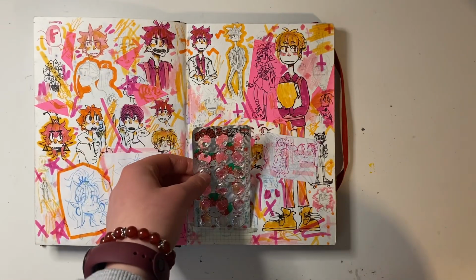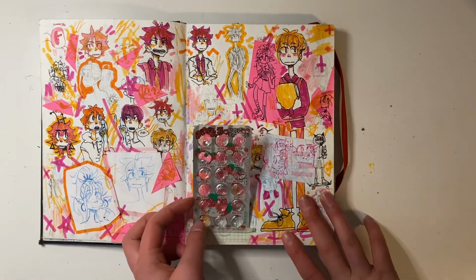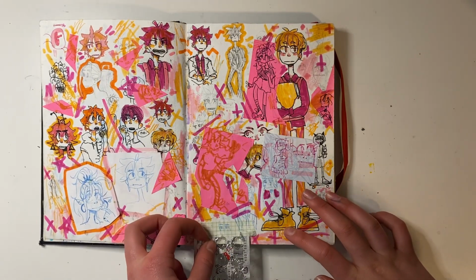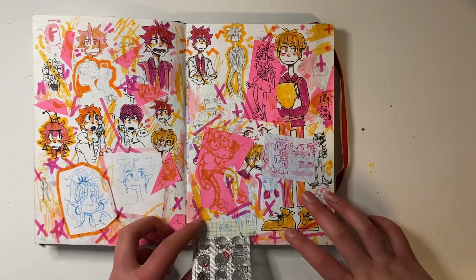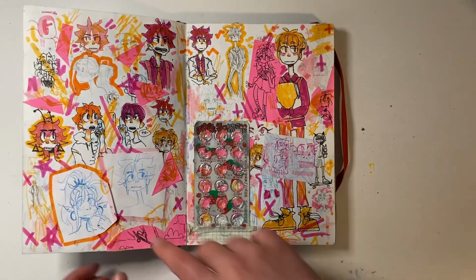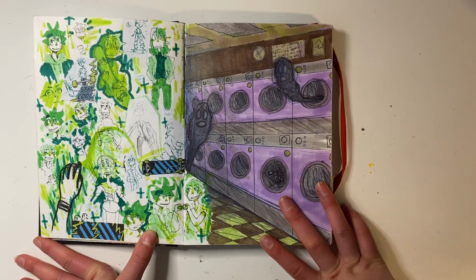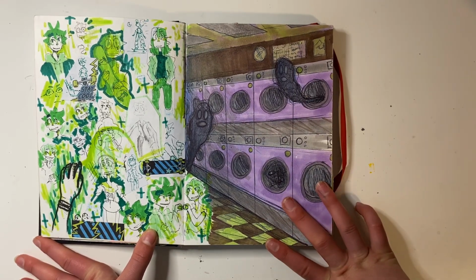This is a Japanese chocolate packaging that I thought looked nice. I did this page for a while, but I went back and put in sticky notes to make it look really chaotic, and I think it actually looks better now. But I think the only drawing that I really like in here is this one. This is a ghost laundromat. I don't know why I drew it, but I think it looks cool.